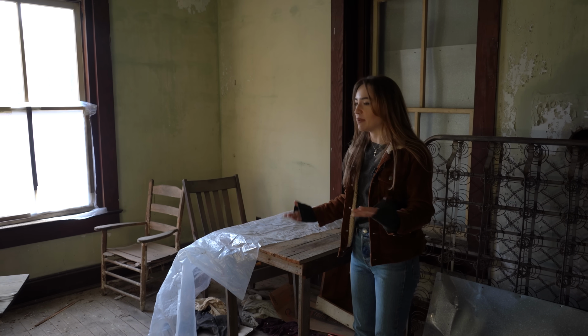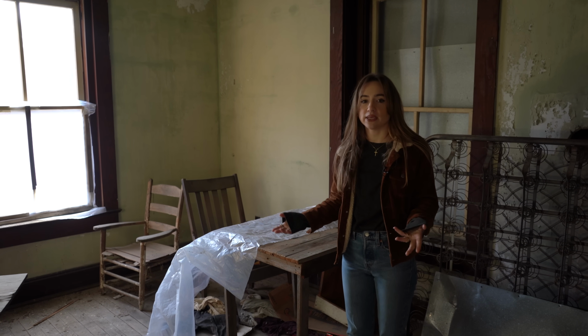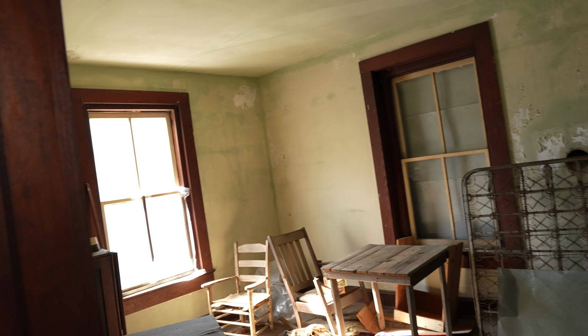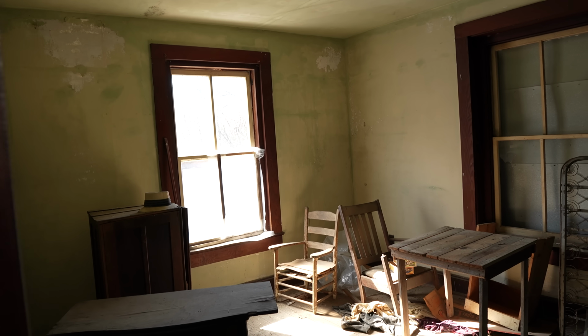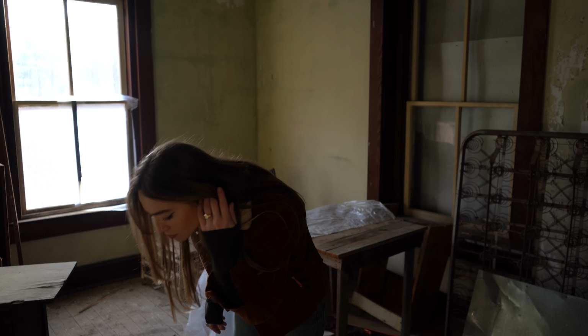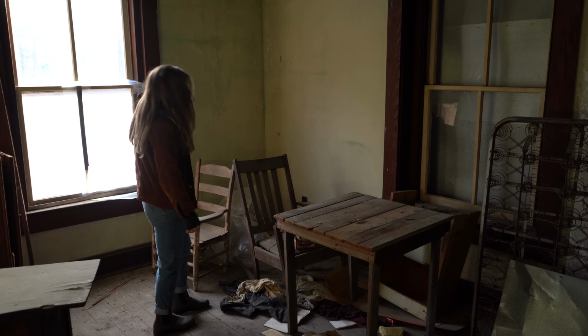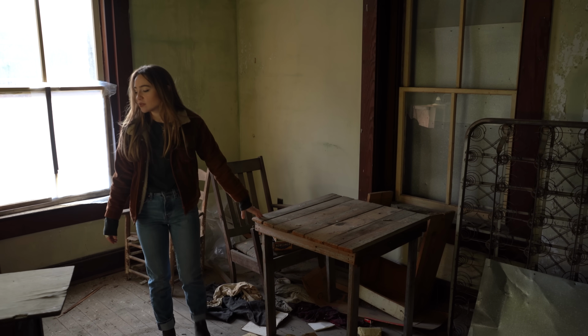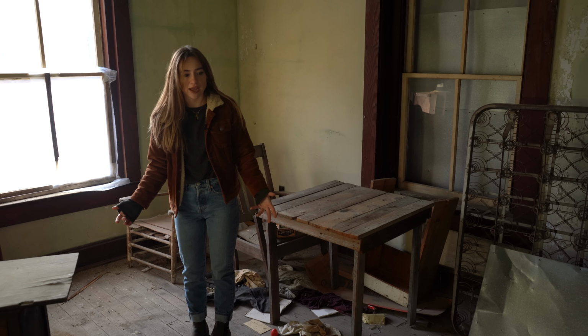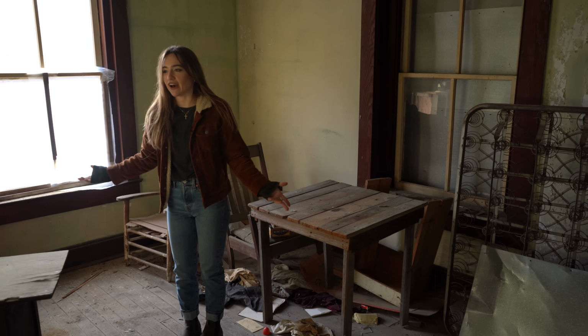So this is the second bedroom. It's probably what this will end up being, like a guest room type of thing, or an office space. You can see it's filled with old furniture, old books. We have some more old chairs up here, old tables, old furniture. Seeing all the stuff left up here, I feel like I'm in 1925.